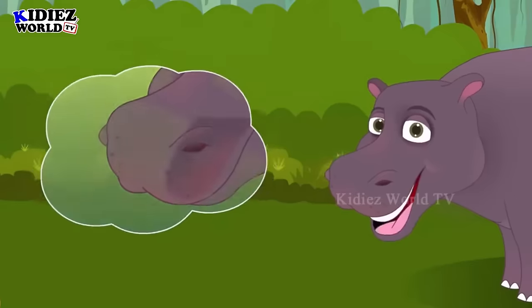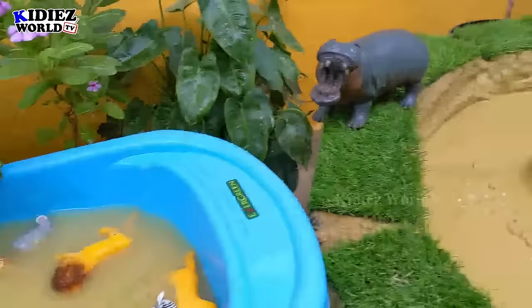Which is slightly pinkish rose, you'll find me now in Africa.